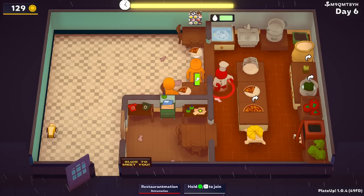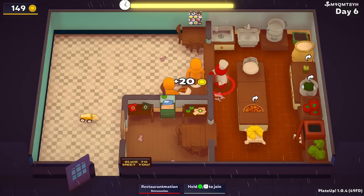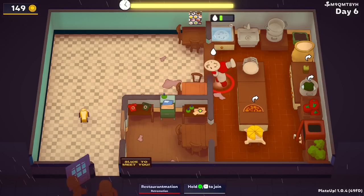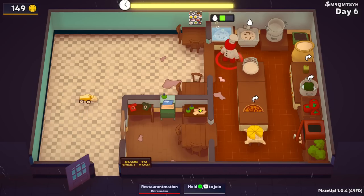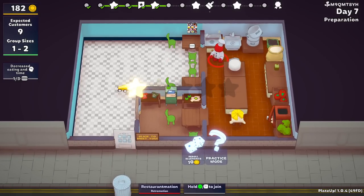All right, what do you want? Neither of you want broccoli. You are my people. Thank you, thank you, thank you. All right, so it is getting messy in here. That's literally the only downside, is that Mr. Roomba will not clean up in here.